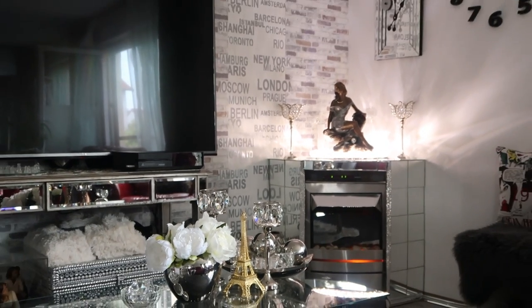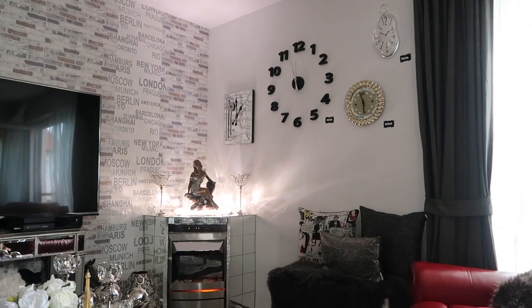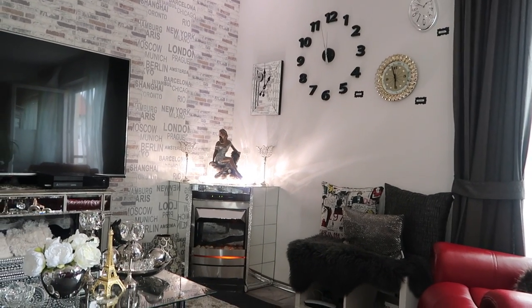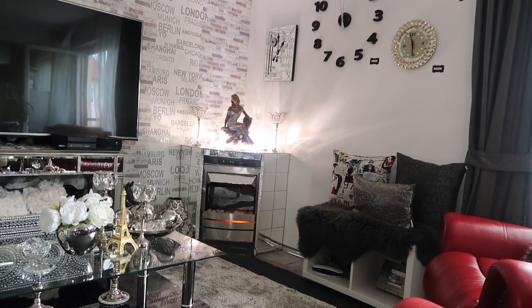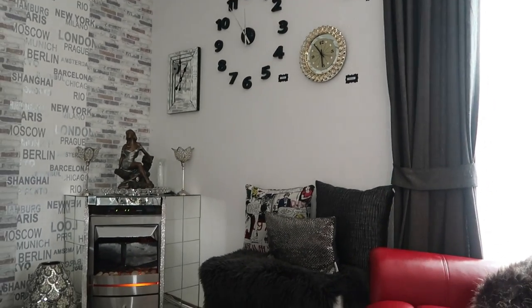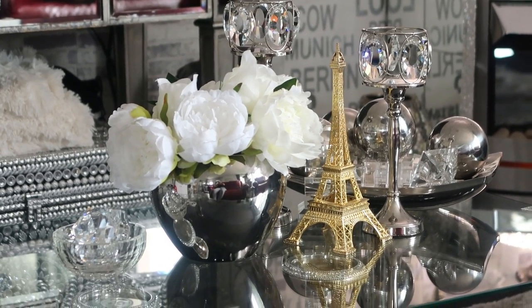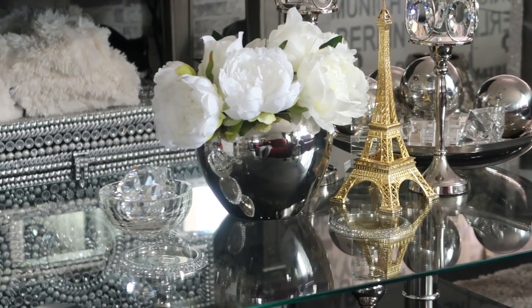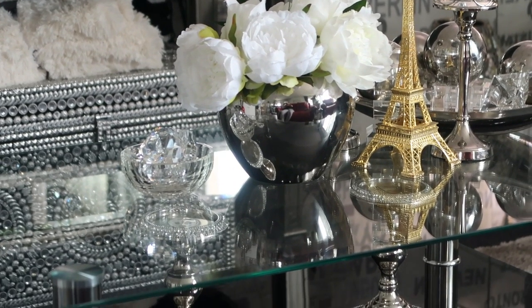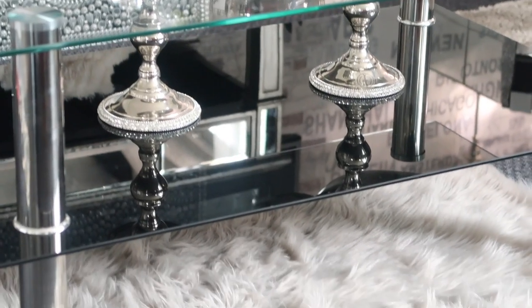This is the overview of the living room with my DIY mirrored fireplace, my wall clocks. It just all came together and it's just so beautiful. I also have a Paris vlog coming very soon, so I'll take you around the city and show you how beautiful Paris is.